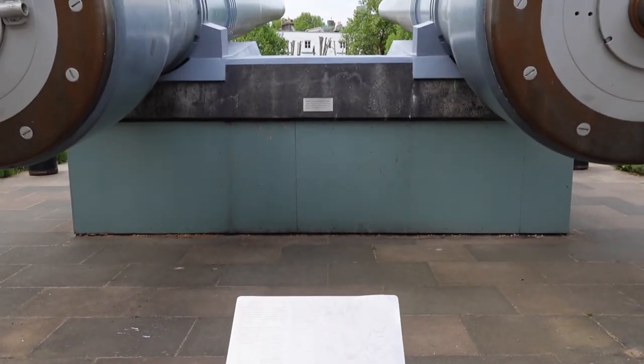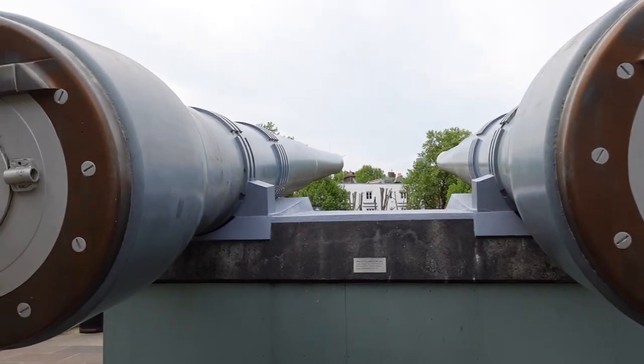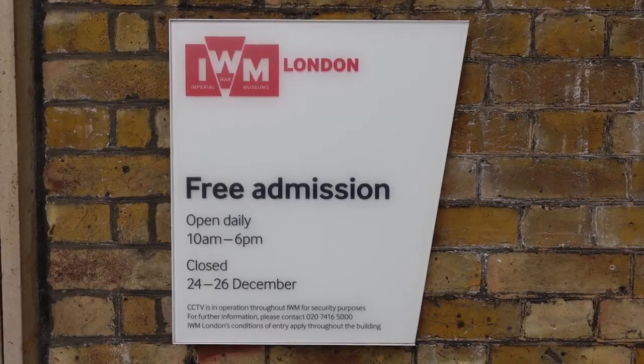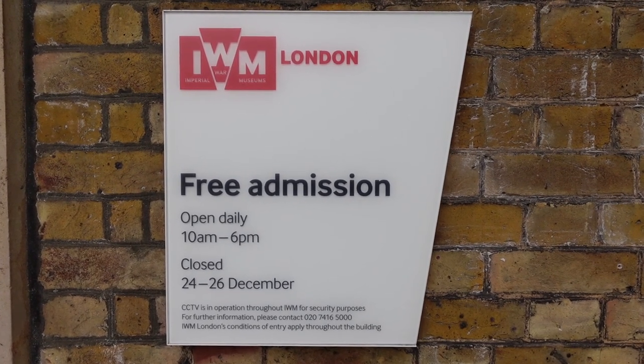These are two British-made 15-inch naval guns in front of the museum itself. Both weigh about 100 tons. Both were used on board naval ships during the Greco-Turkish War and later during the Second World War. They are capable of firing a nearly 2,000-pound shell nearly 16 miles, so very, very powerful. It is free to get in, but you do have to book a ticket online.